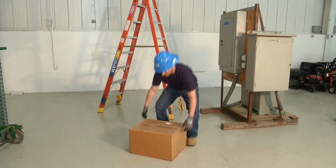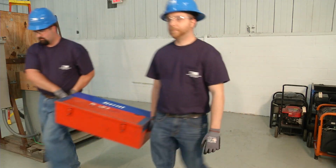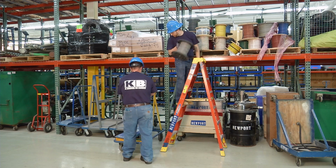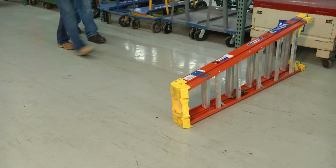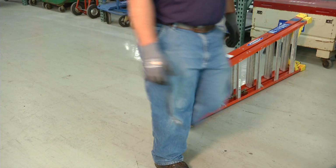Practice safe lifting techniques. Lift with your legs, keep your back straight, head up, and get help for heavy and awkward loads. Pay attention to your walking and working areas. Look behind you before you step backwards. Carefully step over or around tripping hazards. You can't always control the hazards, but you can avoid them.